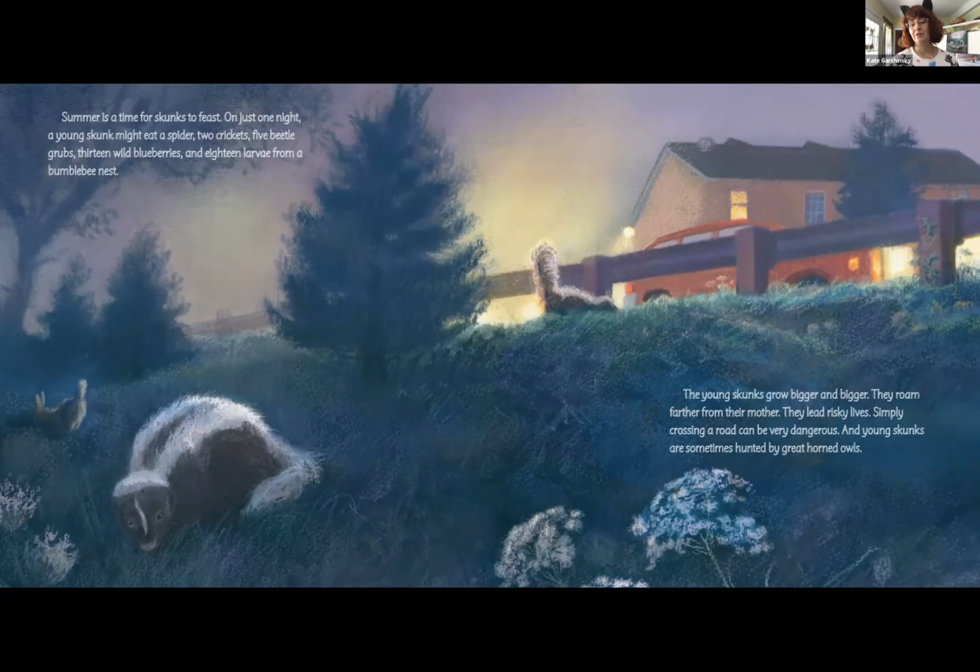They lead risky lives. Simply crossing a road can be very dangerous, and young skunks are sometimes hunted by great horned owls. You know, great horned owls can't smell, at least not very well, so they don't care if they get skunked.